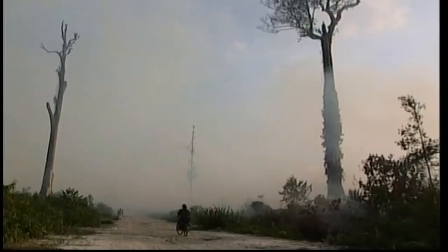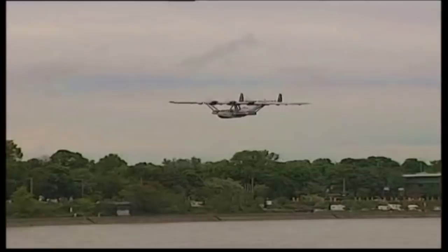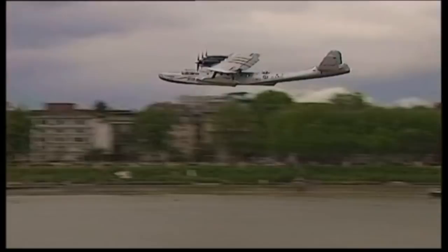Demonstrating the longevity of flying boats, a vintage float plane made a scheduled and picture book landing on the River Rhine in Cologne as part of festivities to commemorate 80 years of aviation in this Western German city.